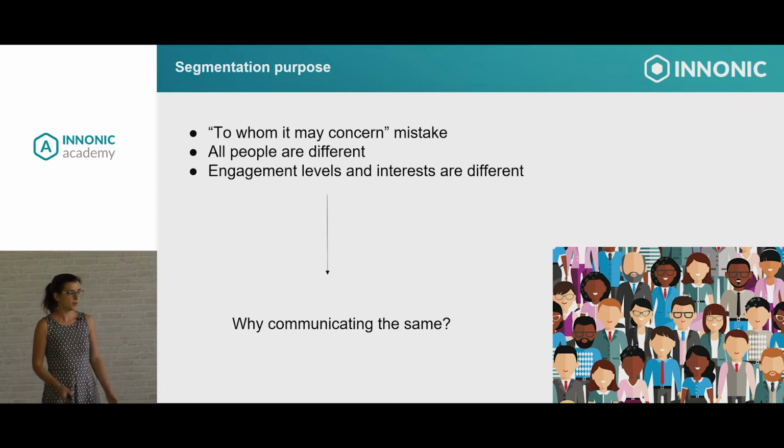So first of all, let's speak about the visitors or the customer segmentation. How many of you have ever received newsletters where, when you read it, you felt like you have no idea what it is about? It seems like it wasn't addressed to you and you have no clue what to do with it. How many of you have ever received a newsletter like that? I thought so, thanks a lot.